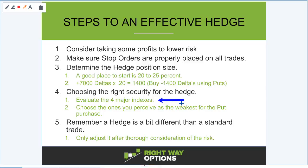If the market's going to roll, which one's going to lead us down? For example, in this last pullback, IWM was definitely leading us down. It had failed the 50-day moving average and was heading to the 200-day moving average in a real quick move. It was the weakest of the market.